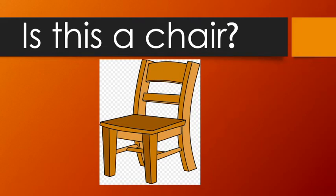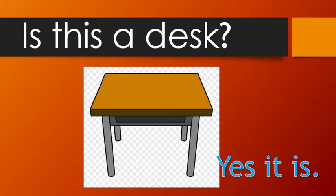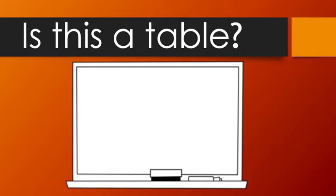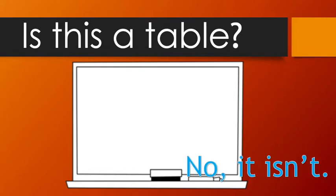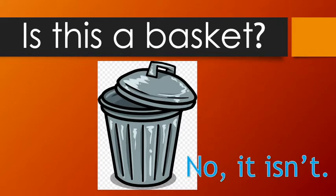Is this a chair? Yes, it is. Is this a desk? Yes, it is. Is this a table? No, it isn't. Is this a basket? No, it isn't.